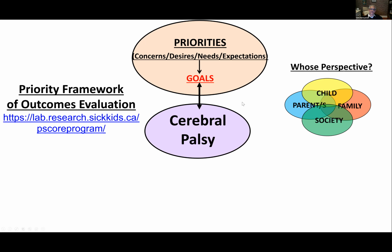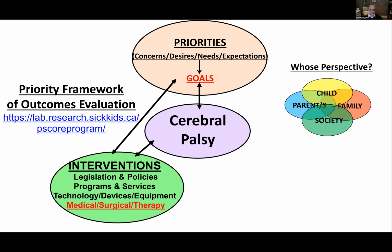But a good understanding of these priorities and goals allows us then to come up with interventions to address those priorities and goals. And those interventions, we typically might define in terms of our medical interventions, our surgical interventions and therapy, but we can think bigger than that. It could be in the form of legislation and policies, programs and services, technology, architecture, devices and equipment. But even if we come up with these interventions, we want to know if they actually work.